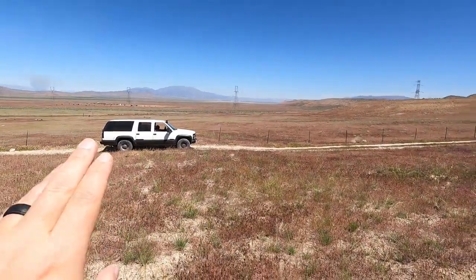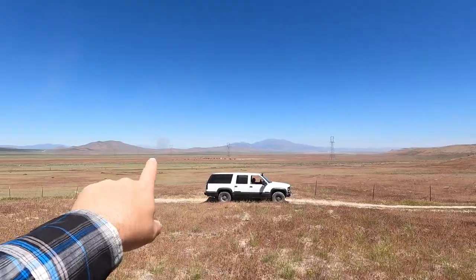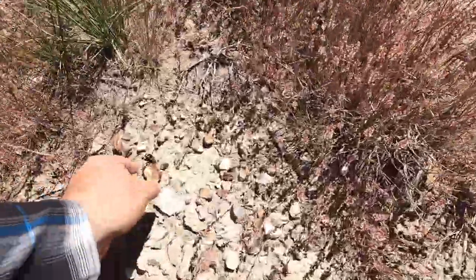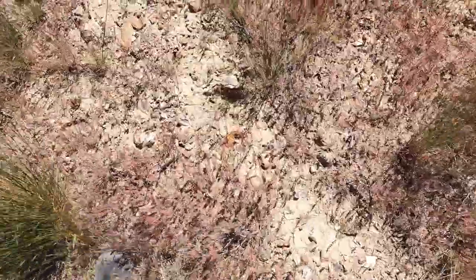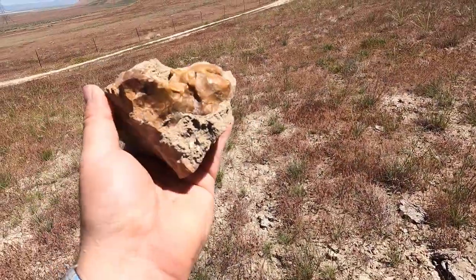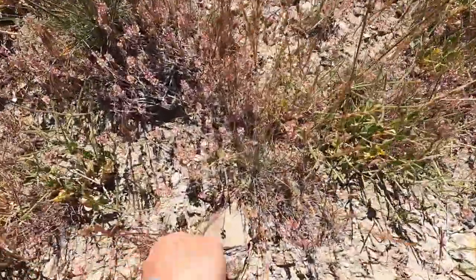See, look how convenient that is. And there's a wildfire out there that just started up like an hour ago. Unfortunate. Anyway, come around here and immediately we're already starting to find the nice stuff like we found that other time. Ooh, look at that one. Look at that nice big piece of jasper. Red, yellow, and brown.